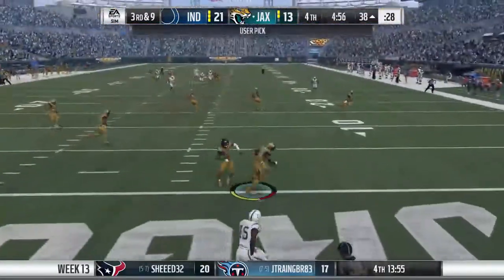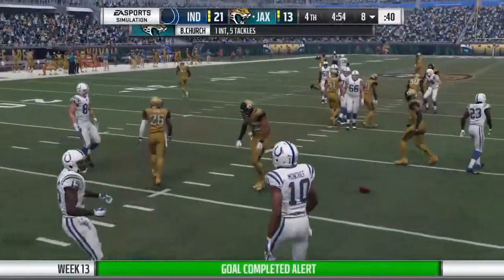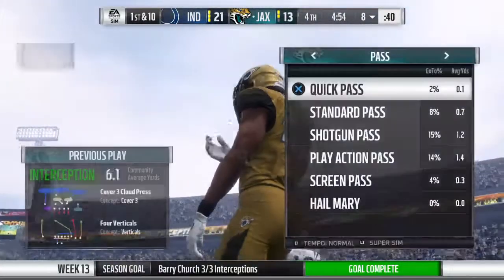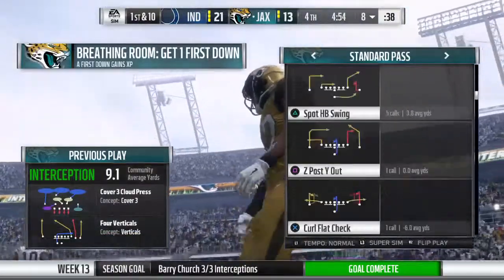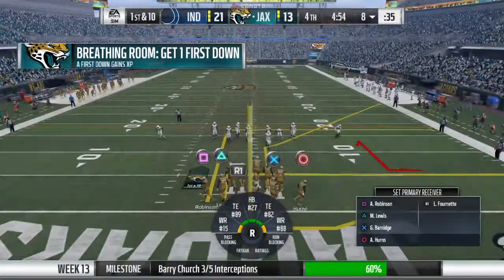He's going to air it out for... Now look at this. They get the turnover they needed. It's intercepted. Picked off by Barry Church. And a short return will be stopped inside the 10 at the 8-yard line. A critical error there in a tight game in the fourth.